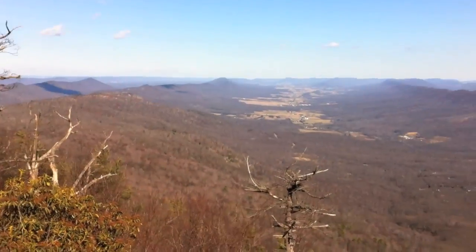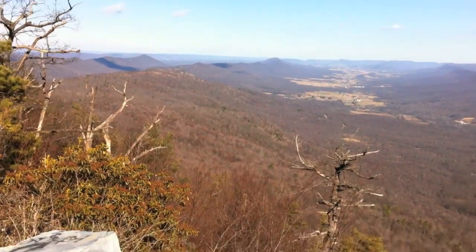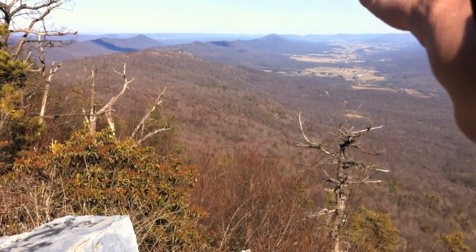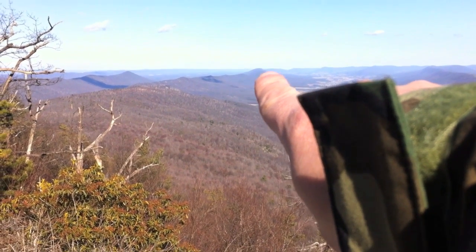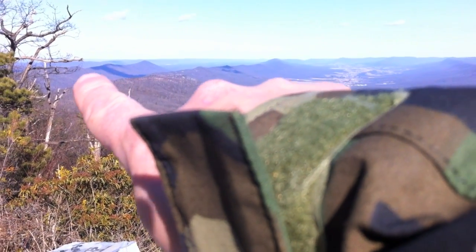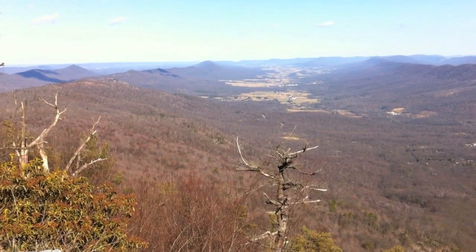This is the view from the overlook. That peak way down there, that's where we started hiking from. Actually the little bump right below that peak. And we hiked the whole way up that ridge and then up to where we're at now. And then we'll turn around and go the whole way back.